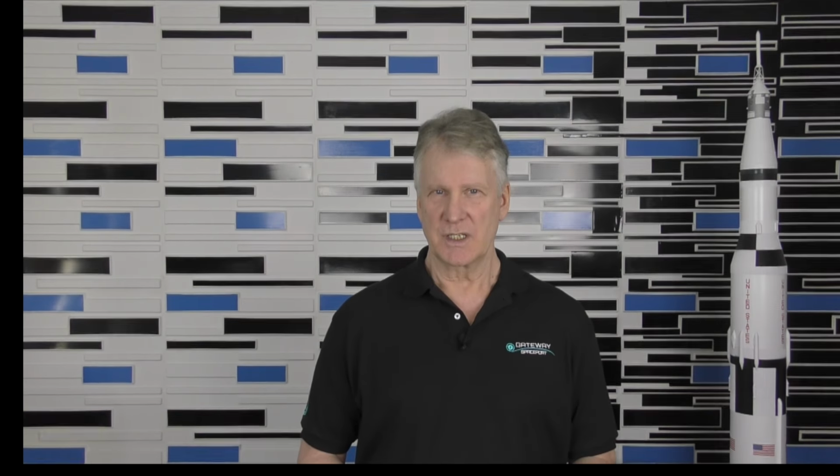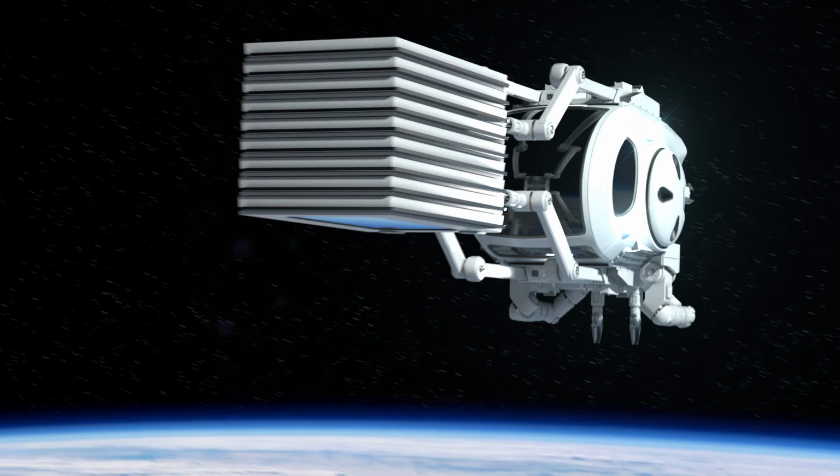Everything is going to change with the introduction of a machine that can build a big rotating space station in less than a month. But the plan is not to build one or two. The plan is to build many of them.